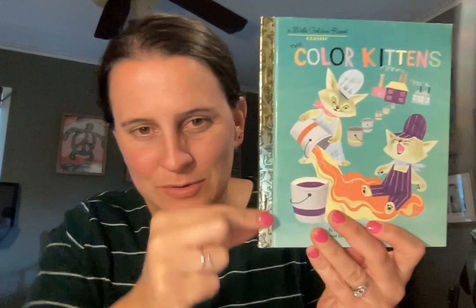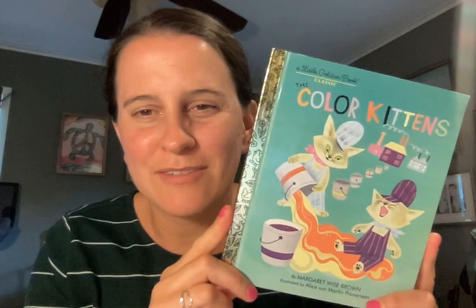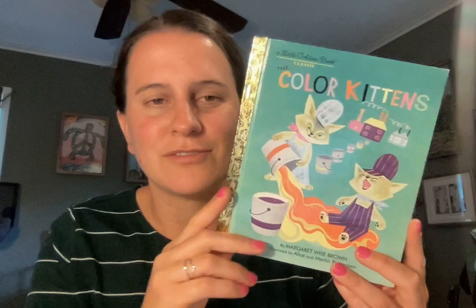This one is a cute one. It's called The Color Kittens, and this is a little golden book, which is a line of books that just have such a charm to them. They're classic, and they always have this little golden edge. So they're just a little nice book. But this one is one of my favorites because I love cats and kittens, and I love art, and this one is just such a fun book about color and cats. So we're gonna start, okay?